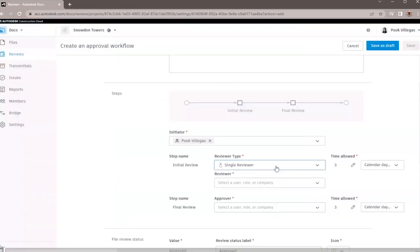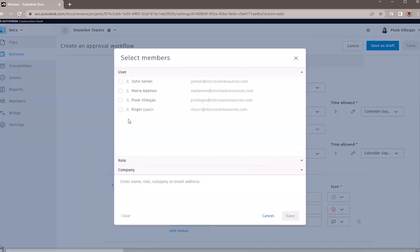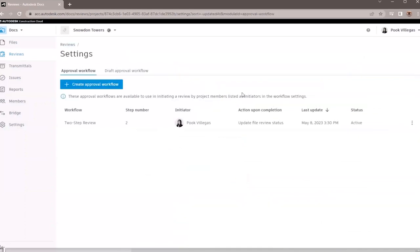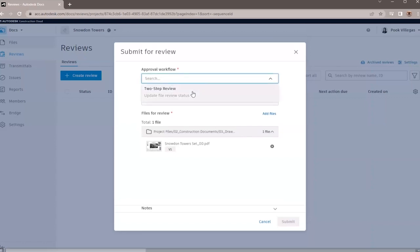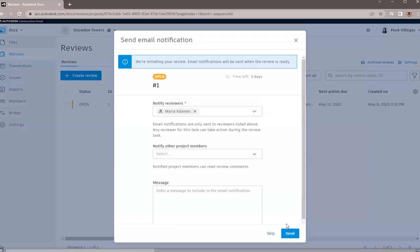Single reviewer, and I'm adding Maria. She's going to get a lot of documents from me today. And click, yep. So going back to review, this is how you can get your documents reviewed internally and externally. Here we are putting in the review workflow that we created earlier, and submitting it to Maria here.